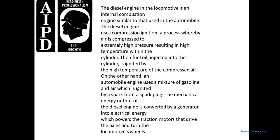The diesel engine is an internal combustion engine similar to that used by the automobile. The diesel engine usually uses a compression ignition process in which the air is compressed to extremely high pressure, resulting in high temperature within the cylinder. The fuel oil injected into the cylinder is ignited by the high-temperature compressed air, whereas the automotive engine uses a mixture of gasoline and air, ignited by the spark plug. The mechanical energy output of the diesel engine is converted by a generator into electrical energy, which powers the traction motors that drive the axles and turn the locomotive wheels.